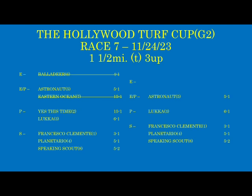Astronaut to me is very interesting. He's won at this level, won the Del Mar Handicap at Del Mar, and he catches a soft field off the bench. Now, I'm banking on Balladeer not being at his best because he just ran in the Breeders' Cup. He's had a long campaign without a break, and I just got a feeling that you have to believe that the Breeders' Cup was pointed to. So this would be a good time to catch him.